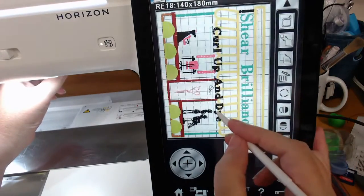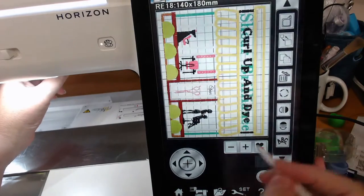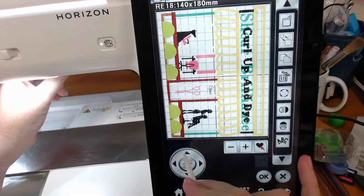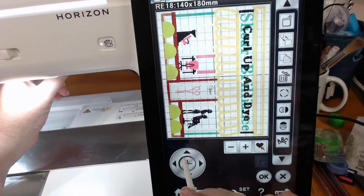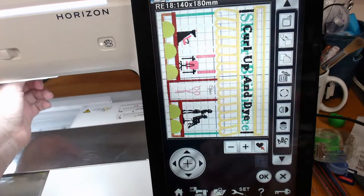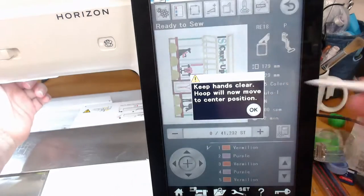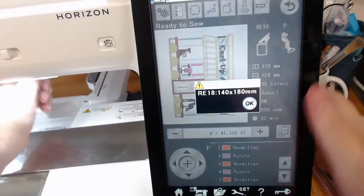Okay, so curl up and die. I want to center that over that space. And then what I'm going to do as I do the stitching here is I'm going to ensure that I stop the machine before it stitches out the first name. Once I'm happy with that, I'm then ready to start stitching.